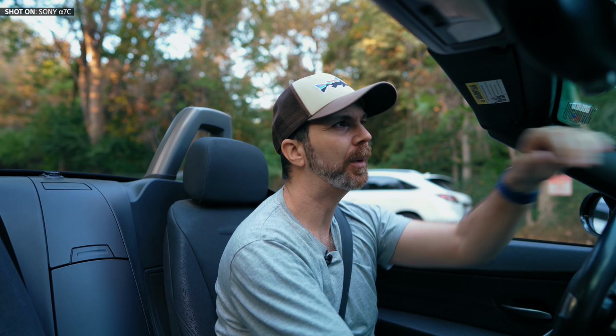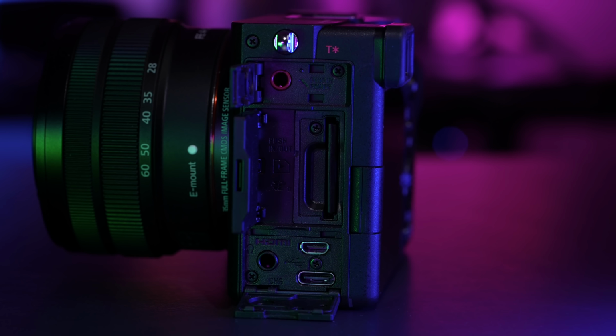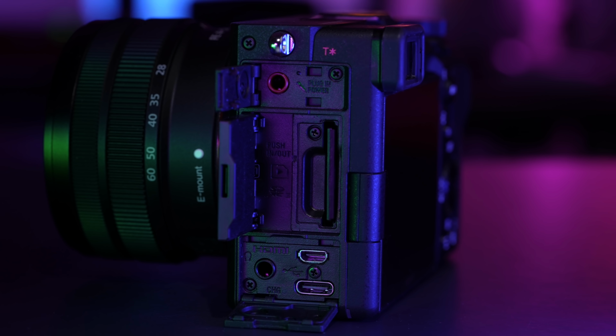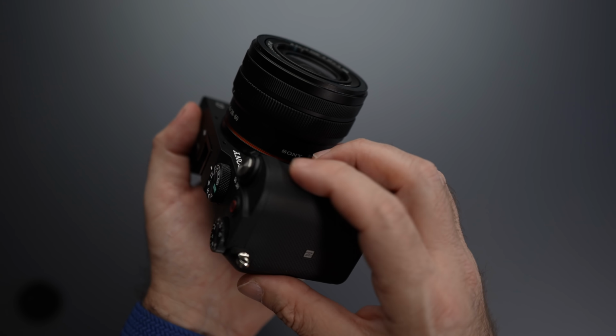But it has some disadvantages too. For example, 1 memory card slot. So if you're gonna use this for professional stuff and you absolutely need backup, this may not be the camera for you. It also doesn't have a USB micro port, it doesn't have an aperture dial. And when it comes to custom buttons, almost all of them are gone.